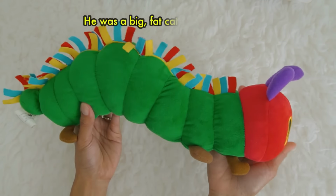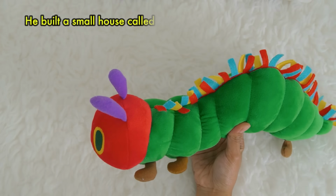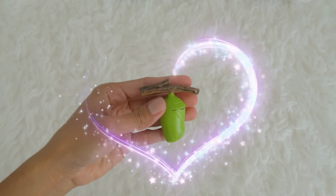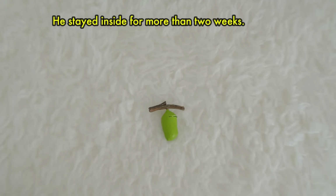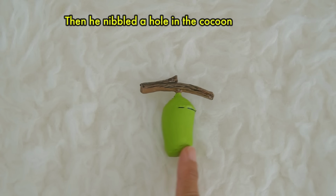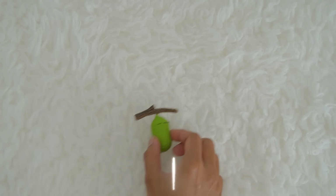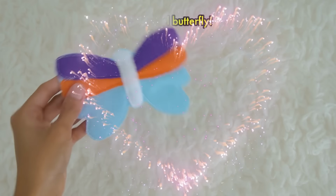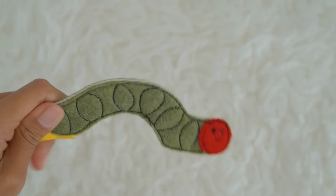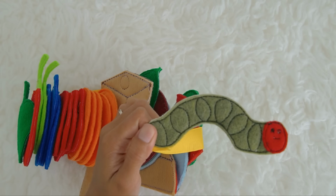He was a big, fat caterpillar. He built a small house called a cocoon around himself. He stayed inside for more than 2 weeks. Then he nibbled a hole in the cocoon, pushed his way out, and he was a beautiful butterfly. And that's the story of the very hungry caterpillar. The Very Hungry Caterpillar by Eric Carle.